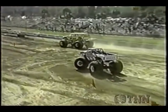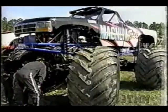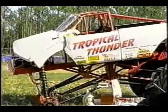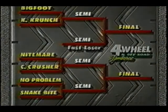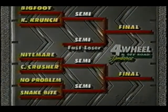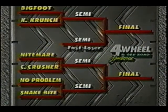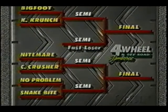All kinds of problems in round one here at Florida Sports Park from Naples, Florida. It's a beautiful day, but these guys cannot enjoy the weather. They have a whole lot of work to look at Tropical Thunder. Now, we'll look at the matchups for round two. It will be Bigfoot against King Crunch, Nightmare against the Carolina Crusher, and No Problem will take on Snakebite. And, of course, the fast loser will come back to race again. So some matchups there for round two action from Florida Sports Park.